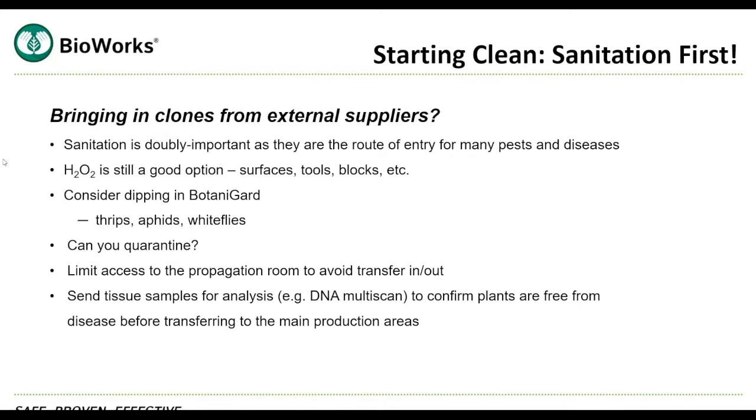And I know many facilities have a sort of hybrid, in that they produce some clones in-house, but they oftentimes bring in clones. And I've heard quite a few times now of greenhouses claiming, for example, we never had root aphid issues until we brought in clones from. So sanitation is really doubly important here.